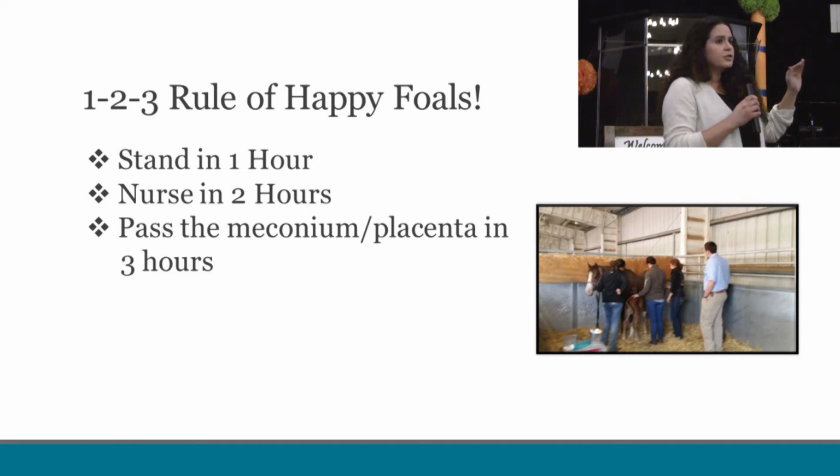But these landmarks are super important to pass, and they've shown that if the foals don't hit that stage 1 or that stage 2 landmark, they're more at risk, as they continue to develop, of infections and other issues. So we really need to make sure that we're hitting those landmarks.